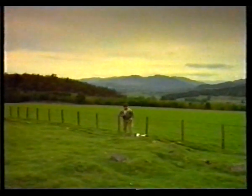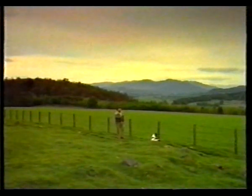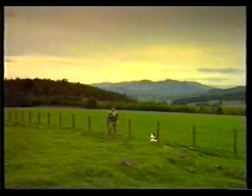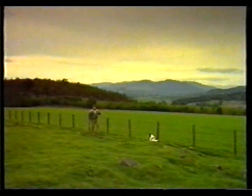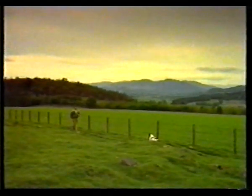No, sit. Ringing the changes all the time. Never, ever let the dog get the idea that he can double guess you.